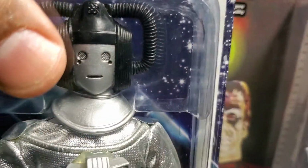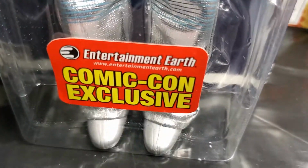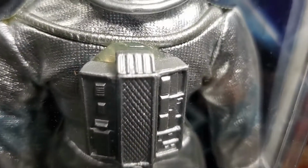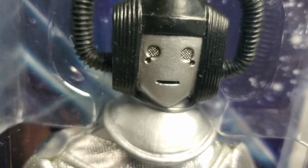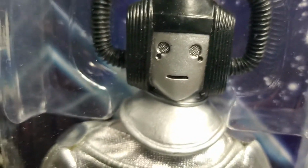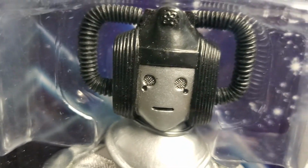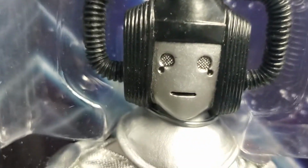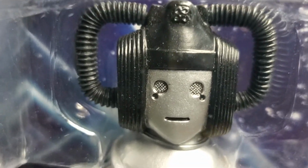Here's the robot question again. Looking at our Cyber Leader, our Entertainment Earth Comic Con exclusive. The Cyber Leader from the Cyberman. Is this considered a monster? I consider the Cyber Leader a monster. I was scared as a kid watching Doctor Who. I just didn't want Doctor Who and his companion Sarah to get caught by these guys. The Doctor wasn't afraid of them. I was. But I thought there was something very scary about these robotic creatures.